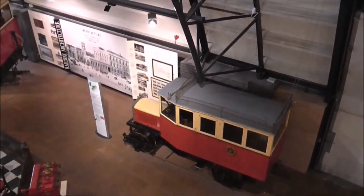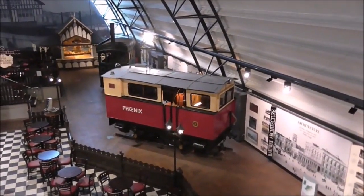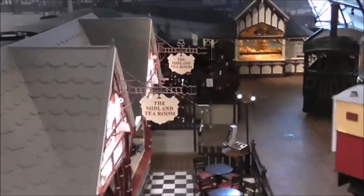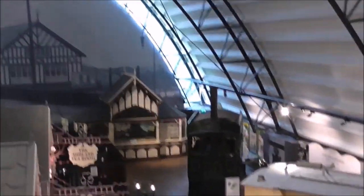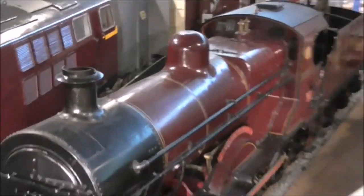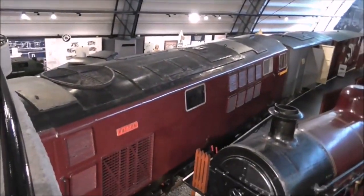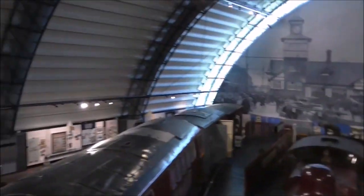And I'm just taking a film from the gangway here because I can include almost anything or everything. I don't know what these different items all are, but there's a Midland tea room, and there's a newspaper sales place up at the top. Different kinds of locomotives, I don't know. Big steam engine there. That looks like a diesel, a Falcon. That's just full of stuff.